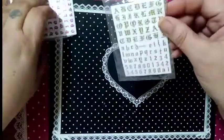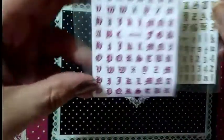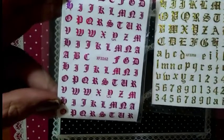And these are the old English letters. This is a gold. We got a pink. I think these are really super cute.